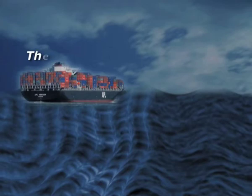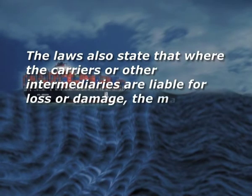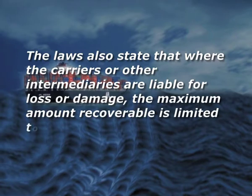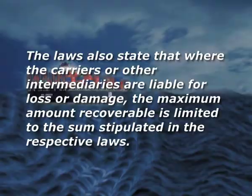In such situations, the cargo owners who suffer the loss cannot recover it from the intermediaries, and they have no other option but to obtain appropriate insurance cover. The laws also state that where the carriers or other intermediaries are liable for loss or damage, the maximum amount recoverable is limited to the sum stipulated in the respective laws. Thus, where the lost cargo is more valuable than the maximum recoverable amount, the cargo owners will have to bear some of the loss themselves.